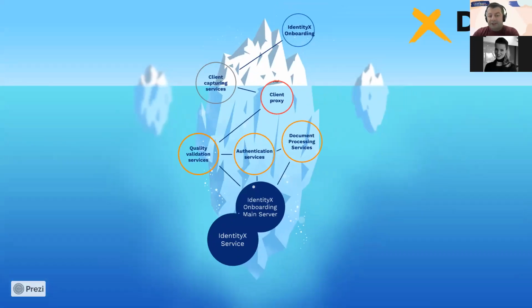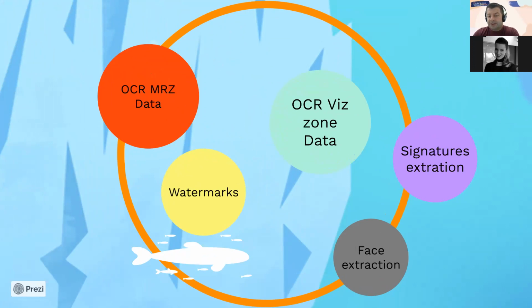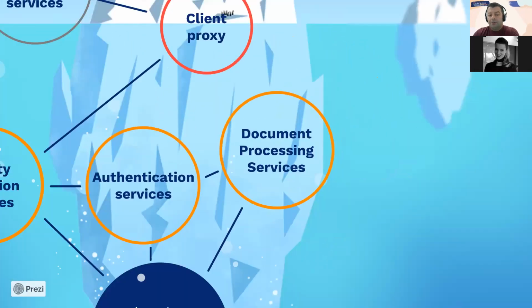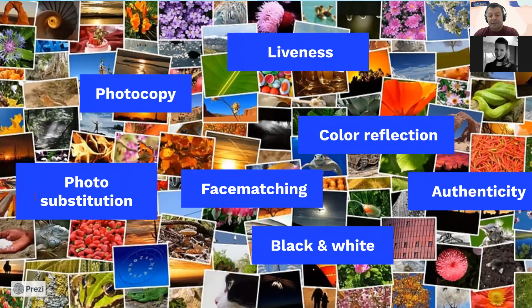Once the quality validation process is done and the quality validation services are saying, okay, we are good to go with those images that are provided, there comes the document processing service saying, okay, we now need to take all the data from the documents that you have provided. For example, you have provided your driver's license, front and back. These document processing services are extracting from those images all the OCR and MRZ data, data from the machine readable zone. Then they are extracting all the data from the visual zone. They are extracting any watermarks that you have, any face if you have, and also any signatures.